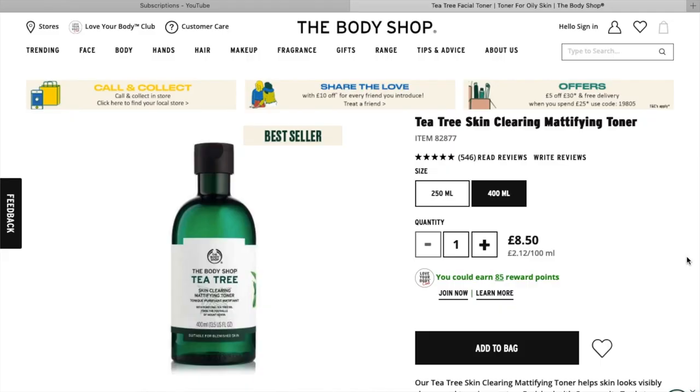Next up, we have the Tea Tree Skin Clearing Mattifying Toner. It's £8.50 for the full size, so it's a bit more expensive than the facial wash. And this, to me, just screams drying out your skin. Toners can be quite harsh anyway, quite powerful, and really strip back the skin. And when something is as strong as tea tree, which is a very strong ingredient, that can be quite harsh on your skin.